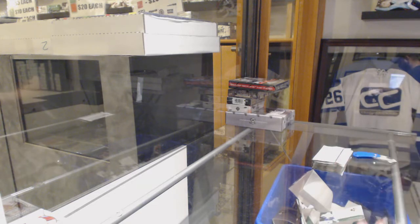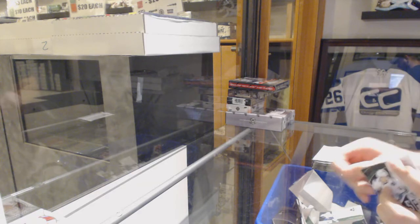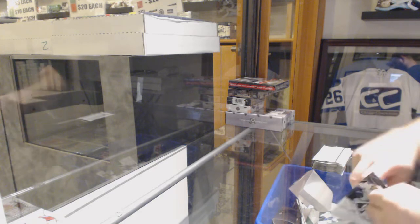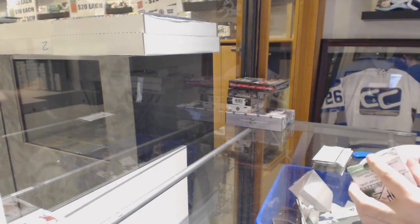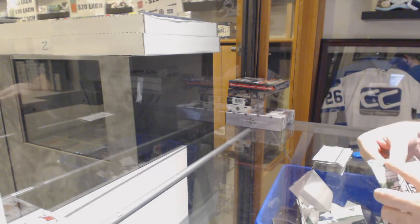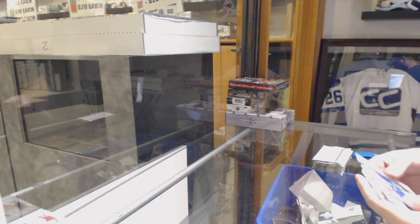Oh, first pack, that didn't work well. That is terrible. Now it's going to be a lot harder to open this up. Literally right down the middle. The worst possible spot. Oh my gosh. Better have something crazy in here.